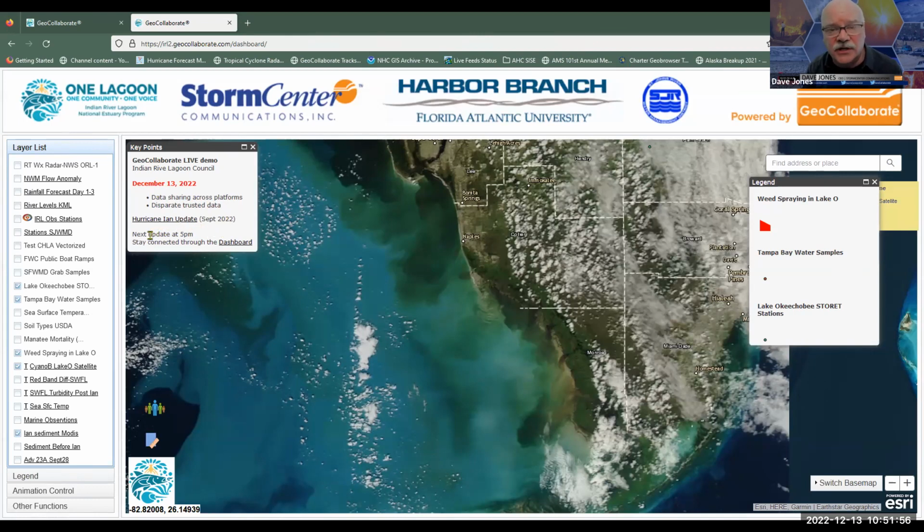Information like when is the next update coming in GeoCollaborate. If you have live data displayed, it's always updated, but you might have a briefing that's scheduled, and then you can say, stay connected through the dashboard, click on that to go to that briefing or to bring that up. Now, you might say, why are you clicking on the dashboard link if you have the dashboard already open? But these key points are also shared through all of the follower instances as well. So if somebody doesn't remember how to get to the dashboard, they can just click on that link and it'll take them right to the dashboard to look at this information.